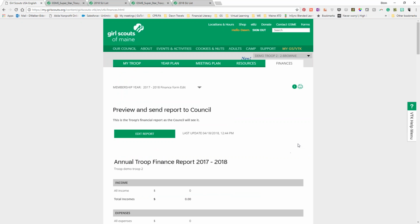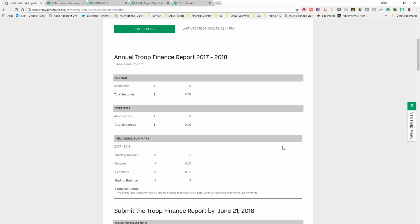And then once it's completely filled out, you can preview it. And the nice thing is it lets you preview even if you haven't completely filled it out.